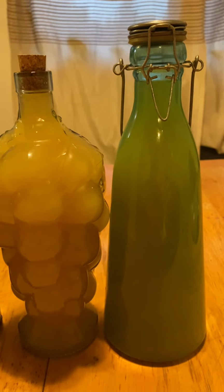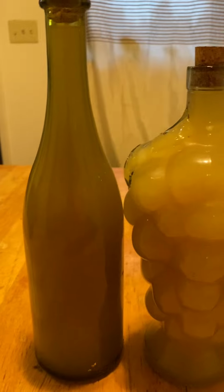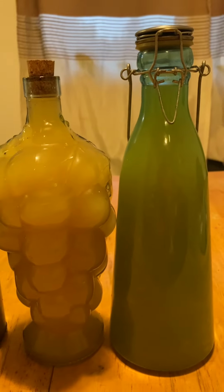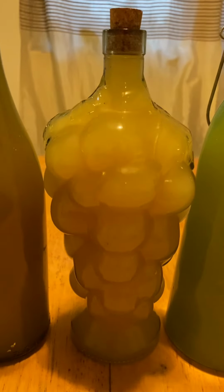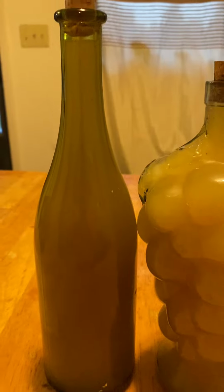But it's great tasting. Remember, if you go back and look at the videos for how to make the pineapple wine, I put ginger in it, and you can taste the hints of ginger in this batch right here of my pineapple wine.